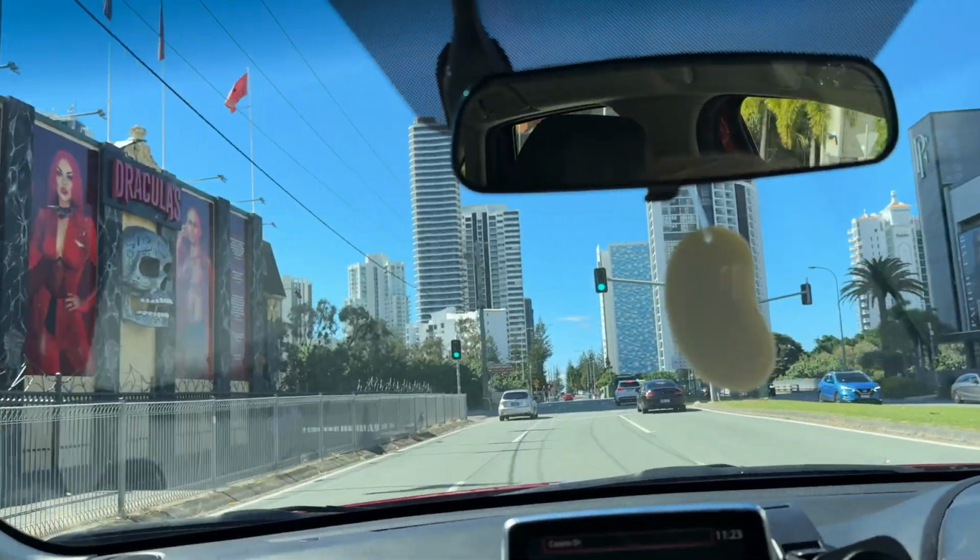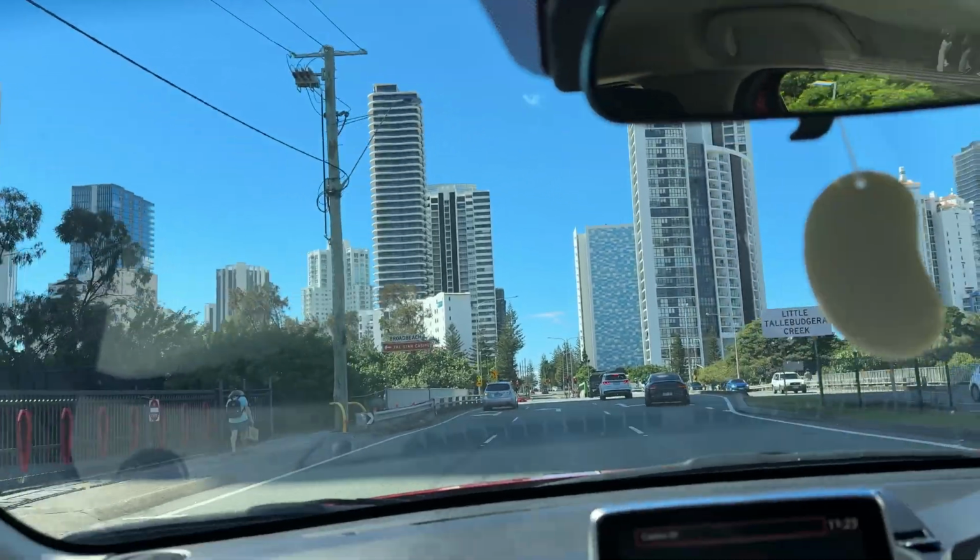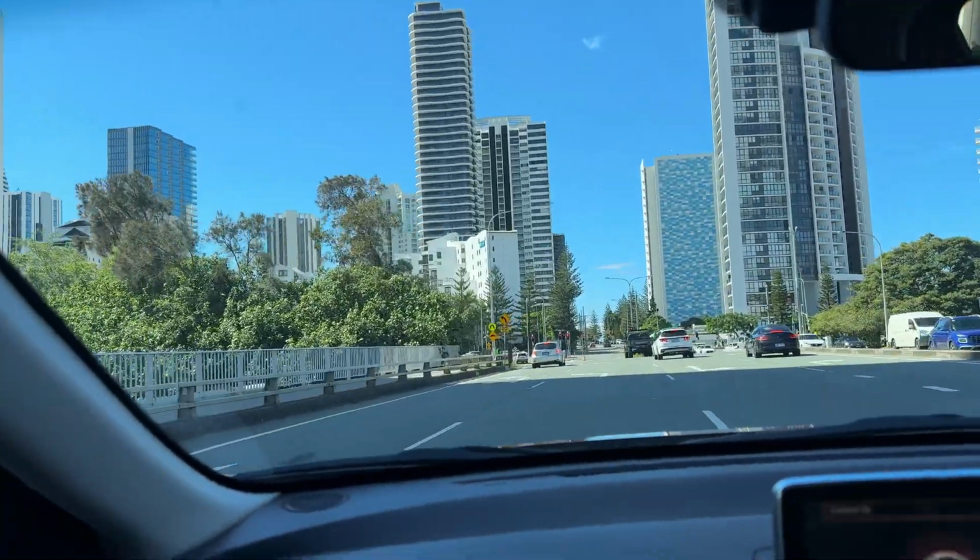Now we're heading down to Surfers Paradise to walk along the beach. Queensland really knows how to show off its coastline.